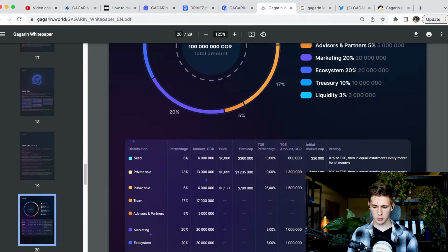As for the public sale, it's going to be 25% released at TGE and then 12.5% every month. Private will be 10% at TGE and then equal installments every month for 12 months. And seed is 10% at TGE. Interesting, look at this. The price for the seed is way lower than private sale and way lower than public sale, but they get the same amount at TGE. Quite questionable. Why does seed get an equal amount at the TGE as the private sale when they paid 0.06 and private paid 0.095? It's entirely the same vesting, apart from that seed is vesting over 18 months and private over 12 months. That seems to be the only difference in their vesting schedules.